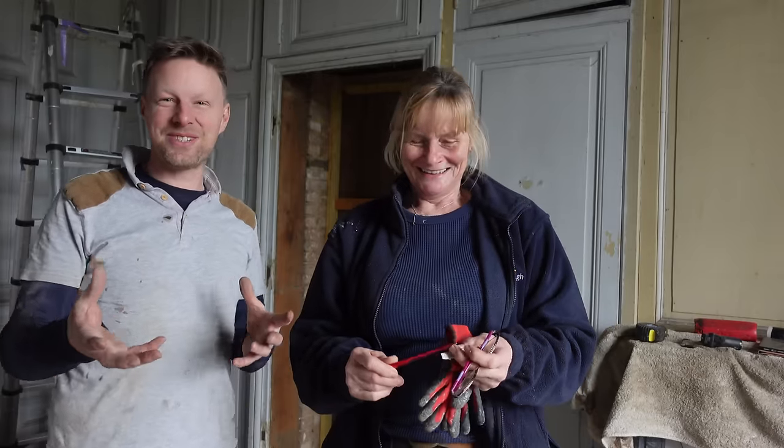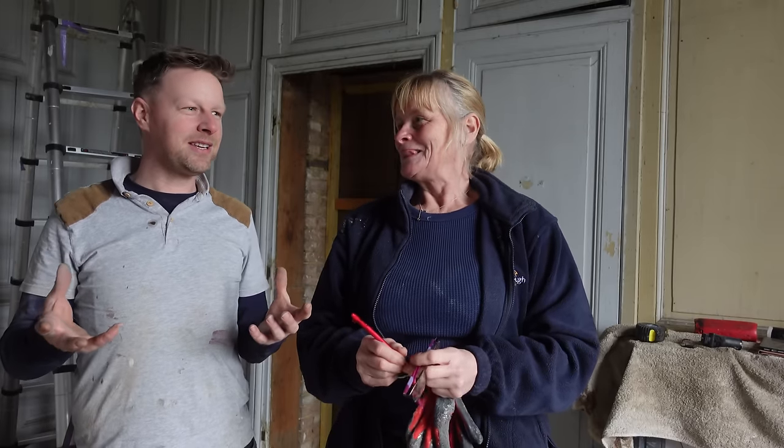So you might see that we've called it the Marie Antoinette room. That's not going to be its official name. It's just going to be in the style of Marie Antoinette's bedroom in the Petit Trianon. So it's going to be that sort of style. And yeah, it's going to be great.